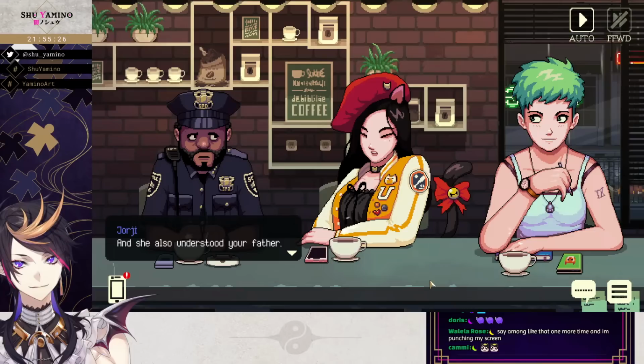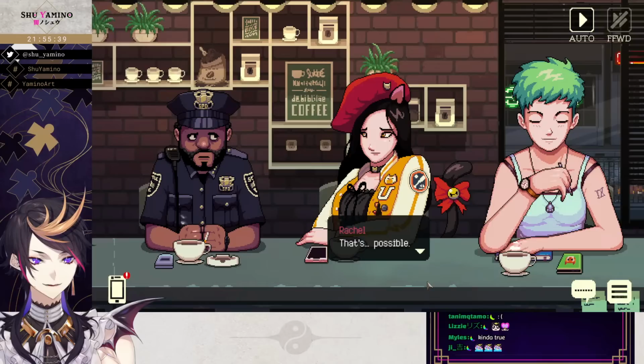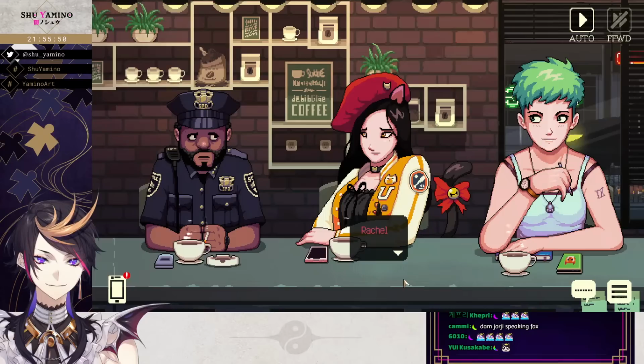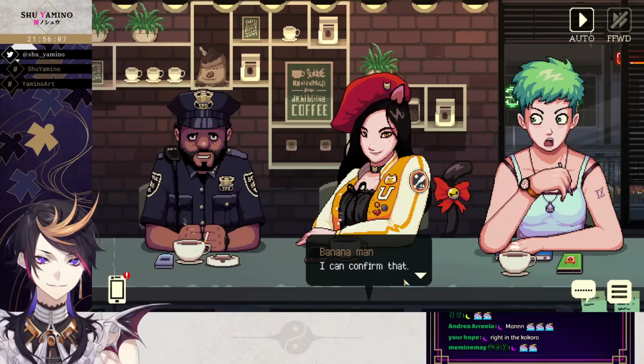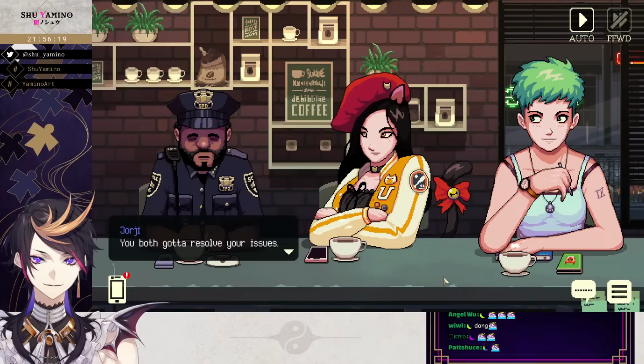And she also understood your father. Maybe he and your mom also had arguments. But your mom acted as a mediator between the two of you. That's impossible. Now that Mom's gone, I don't have anyone to act as my guardian. And your dad, he lost his best negotiator. Wait a second. You said this has happened a lot. But why did you run this time? My daughter never ran away. Wait. Maybe it's because I'm the one who always ran away, using my job as an excuse. I can confirm that. Yeah. I run here a lot. But yeah, I hate to tell you again. You both gotta resolve your issues. Unresolved problems are more dangerous than any relationship.